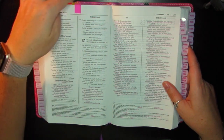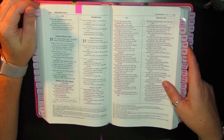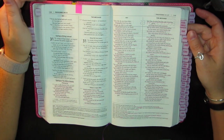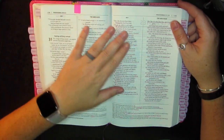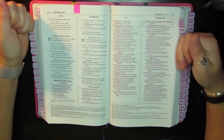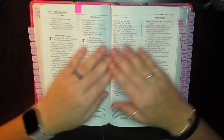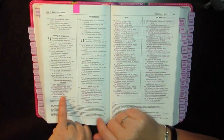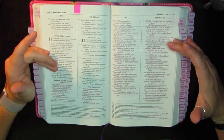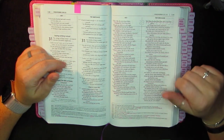Something else that I do is I've got a couple little flags in here to mark different sections. This just kind of marks areas in the Bible that I felt at the time, from a couple years ago, that I really, really wanted to focus on. So, of course, with this one, it's Proverbs 31, you know, the wife of noble character. And as you can see, I not only did the NIV version, but the Message version, and I marked it because this is something that I really wanted to be able to focus on. This is something that I reference a lot in my Bible.